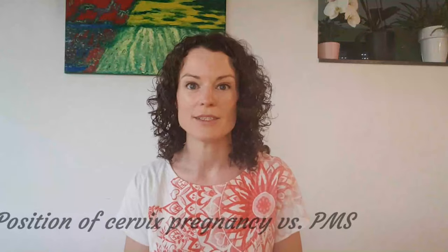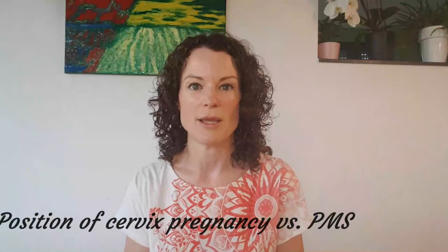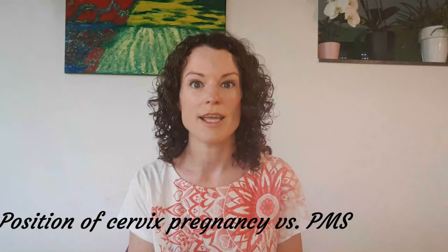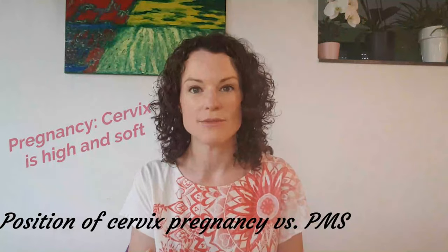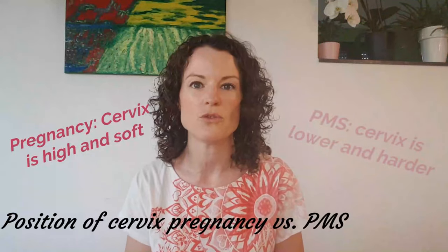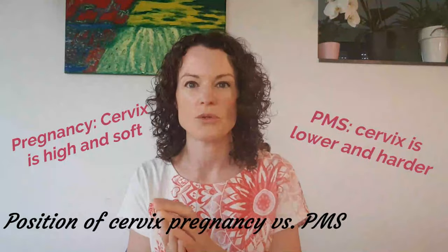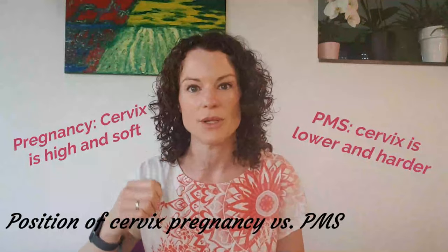The second sure sign is the position of your cervix. So your cervix is the mouth to your womb, and it does function like a mouth. What happens during your menstrual cycle is it changes shape and position. When you're ovulating, the mouth to your womb, the cervix, is high and soft. Now, if it stays like this, then you have conceived. If it drops down again and then gets harder, then you're preparing for your menstrual period. So if you're more in tune about where your cervix is, if you're used to inserting tampons, then you'll know, you'll feel it during menstruation because it is so low down.